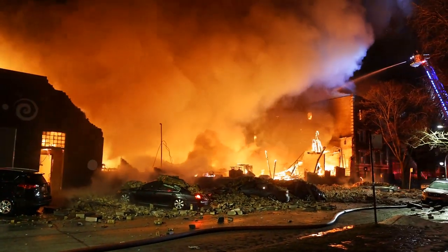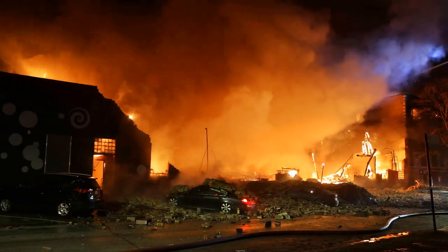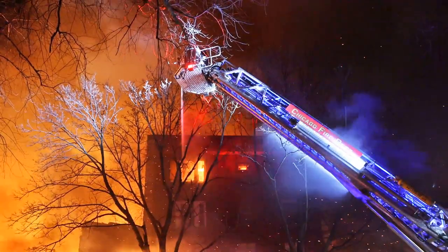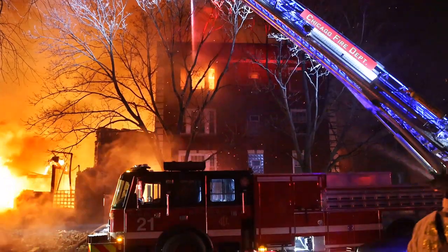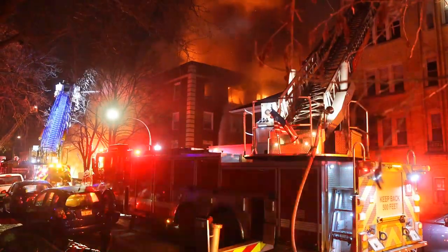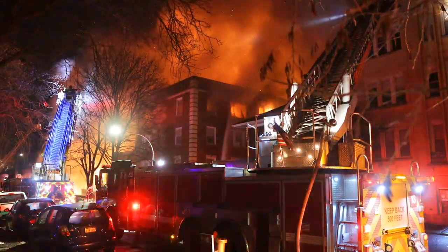311 alarm. 4340 North Richmond on the orders of 222. 311 alarm. 4340 North Richmond on orders of 222. 272 to Main. 272. We have fire throughout Truss roof. Tower ladders are one to normal. 150 by 300 Truss roof. We are going defensive. We are requesting an additional tower ladder. Okay, 272 is Tower 14. Tower 14.